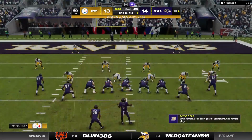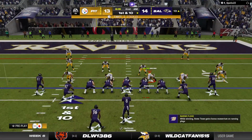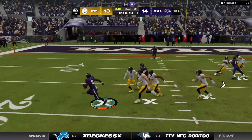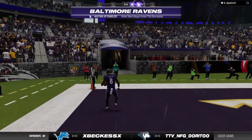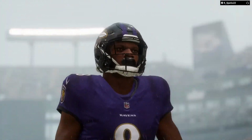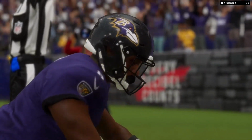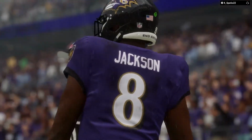They certainly made a point of getting him involved in the passing game here in the first half. They must have seen something in the scouting that said, hey, we can capitalize on him getting the ball possibly in the open field. And I think in the second half, that may lose. And he is into the end zone for a Baltimore touchdown. Lamar Jackson, a 13-yard touchdown run as his guys are able to extend their lead.